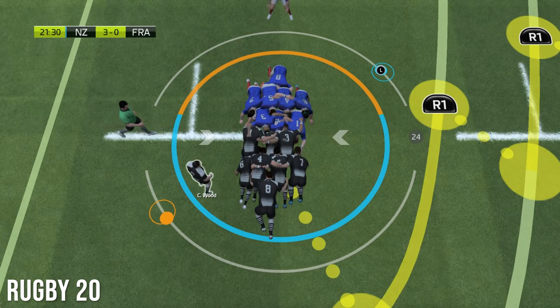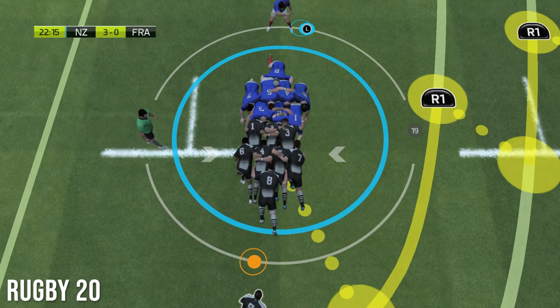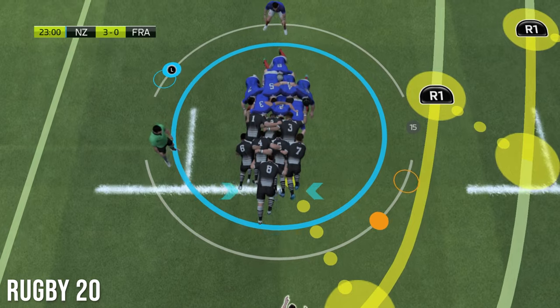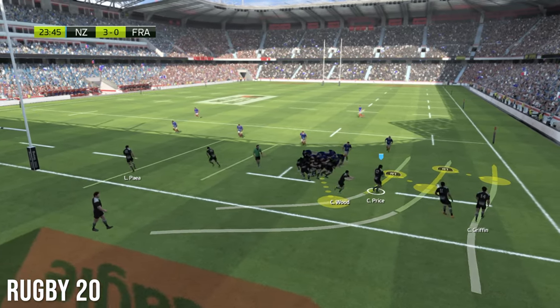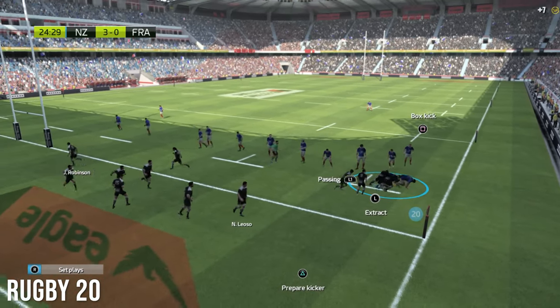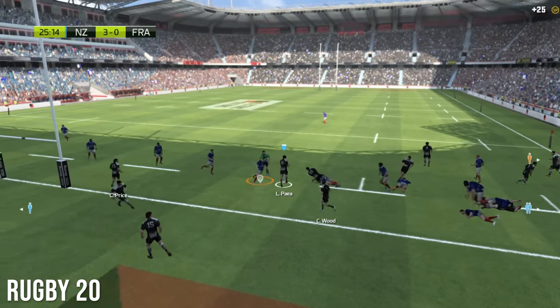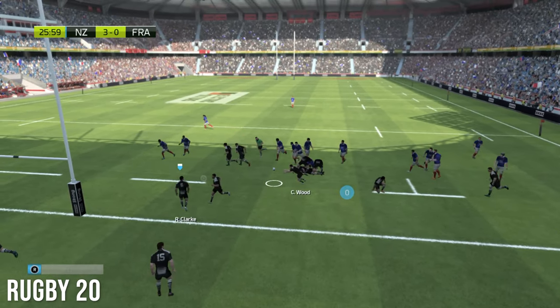The ball's won back by the France pack. Oh, that is such a shame. They couldn't quite finish the job. Just needed that little bit of extra polish to work. Oh, he's got it out of the tackle. There's a ruck being created. They still control the ball and can go wide.